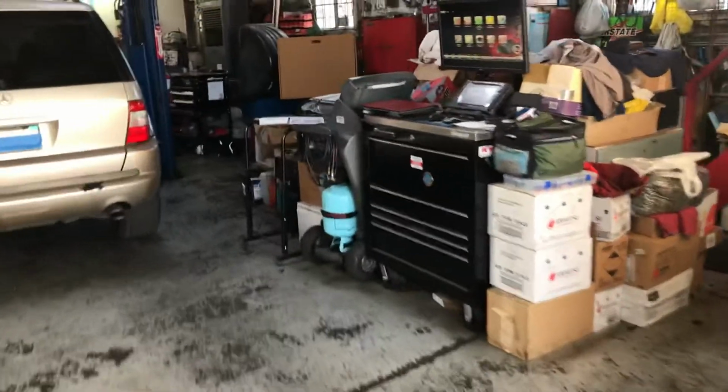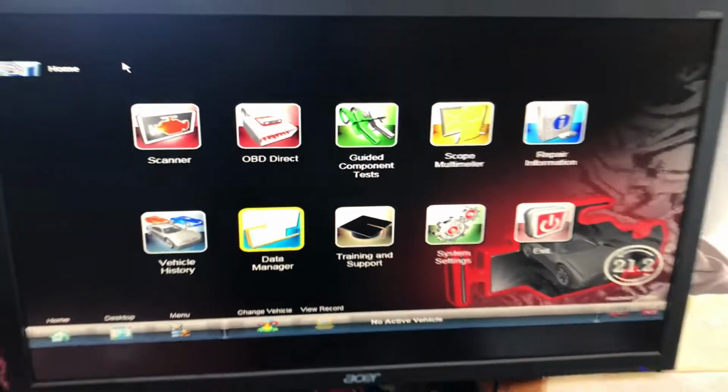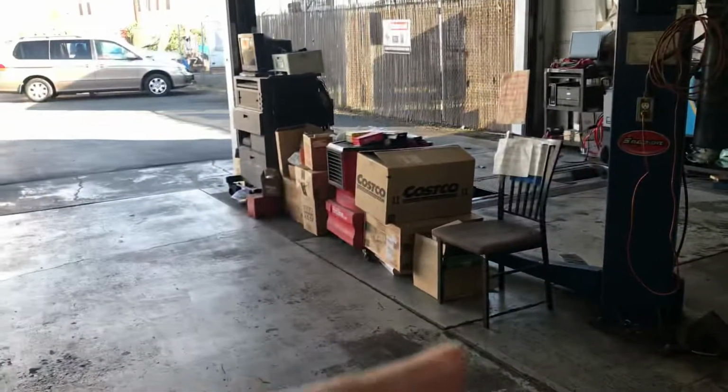Nice diagnostic machine here. This one's very expensive. Snap-on. Does all the bells and whistles. Computerized. Nice. Got a couple swamp coolers, one over there in this corner. And then one over here as well that works very well.